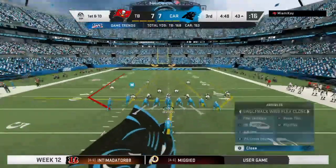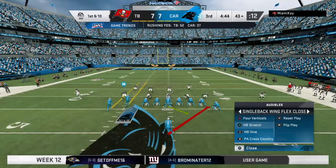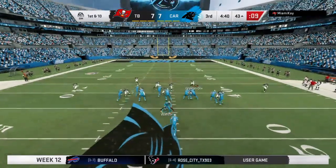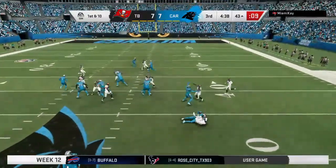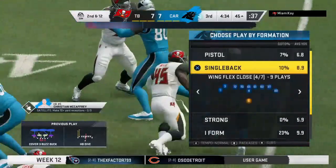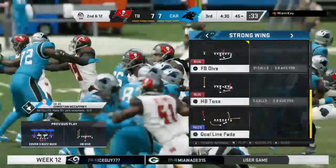Set. 19. Got one. Rush twist. Here's McCaffrey. And he'll lose yardage on the play back at the 45-yard line. That sends him 2 yards in the wrong direction and leads to 2nd down.